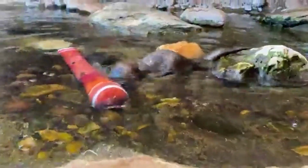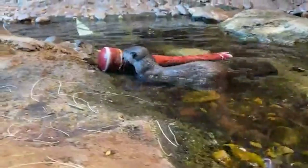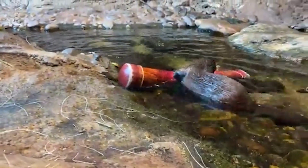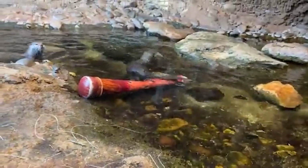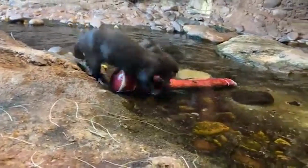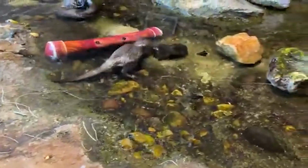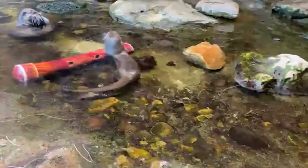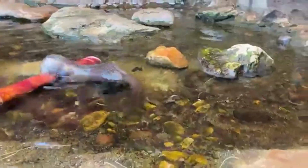As I mentioned earlier, they do have special valves in their ears that can close off to help prevent water from getting in, as well as their noses. And their fur is specially adapted to have air pockets to help them float a little bit better, and they can hold their breath for up to 8 minutes underwater. Some of the issues that Asian small-clawed otters face in the wild would be loss of habitat. As human populations grow, they are losing their habitat.